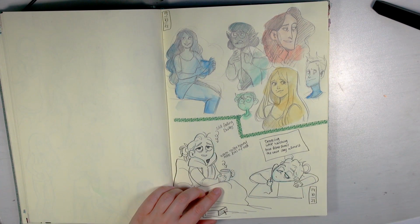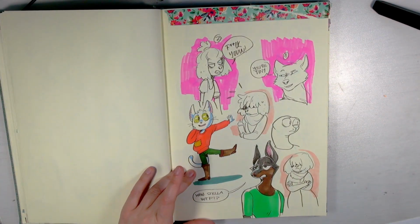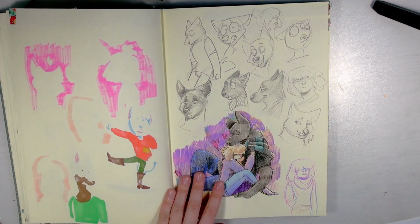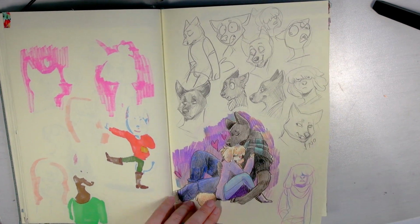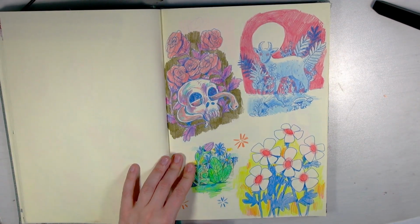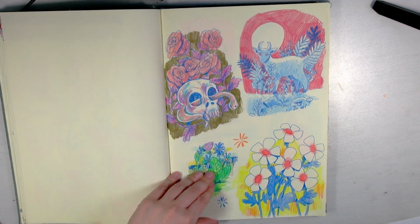And I was still at home sick. I really like these guys. Kind of made a little couple out of them. They are both very cute, I think. He's like my favorite. And I really like this page. I think this is one of my very favorite pages out of this whole sketchbook. I really like this drawing and this drawing.